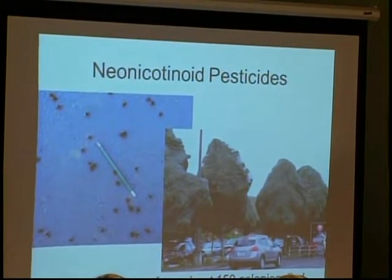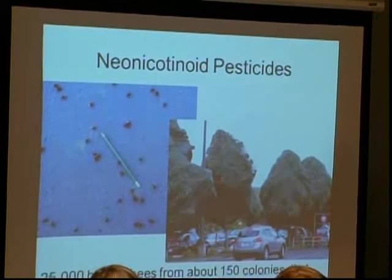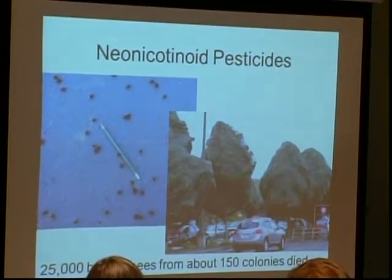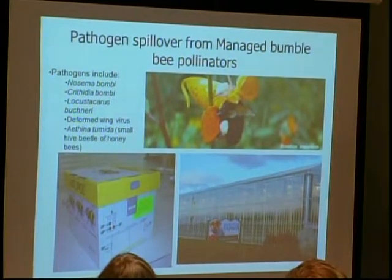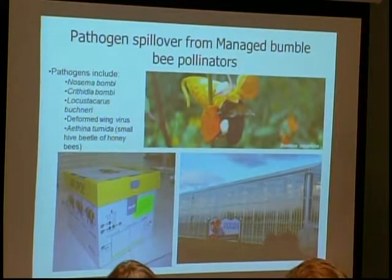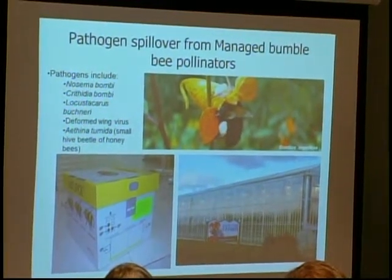And then the last thing that's really interesting that's having an effect on bumblebee populations is pathogen spillover, novel parasites. And here's the story surrounding that. Bumblebees are by far the best pollinators of tomatoes on the planet. Honeybees don't hold a candle to them. Nothing does. And the reason is because they do something called buzz pollination or sonication.